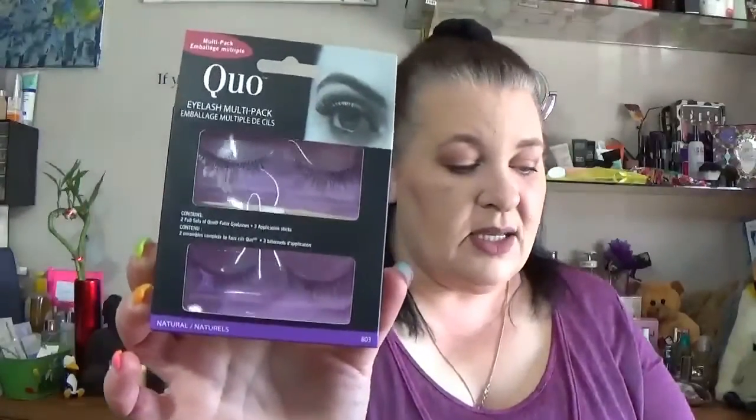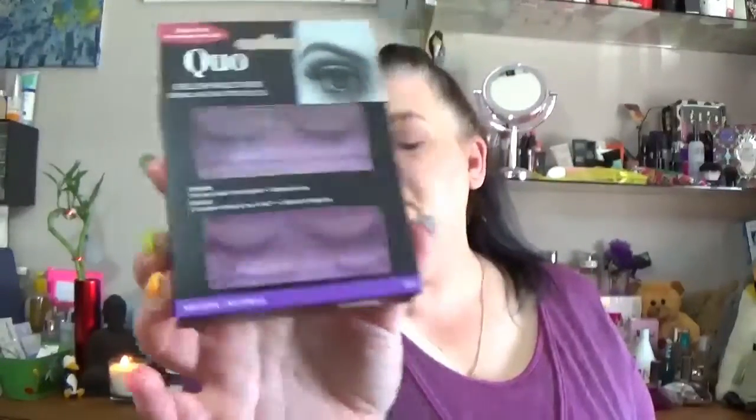Next, I got lashes. I have never used false lashes, but my lashes have been so bad. They're really sparse on the sides, especially on this side. This side doesn't seem to be as bad, but they're really sparse over here, so I have to keep building and building. So I got a 2-pack of the Quo lashes, and these cost $11.50, which I don't think is too bad. And these ones are in the natural, and they look like just a nice wispy lash, which would be perfect for me. So now to try to put them on, I won't be doing a tutorial, just so you know.